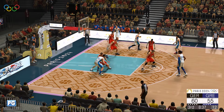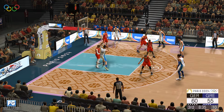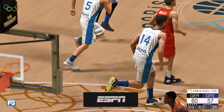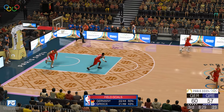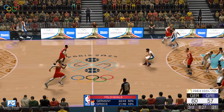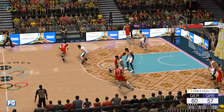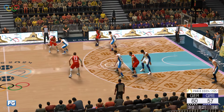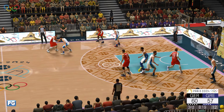Here's Papayannis. He's defended by Wagner. Gets it to go. That one good from Papayannis. Papayannis has got his second basket of the night. And now this game's taken on a whole new feel since halftime. What energy we're seeing. Something has lit a fire under both of these teams.